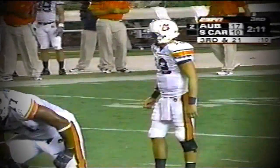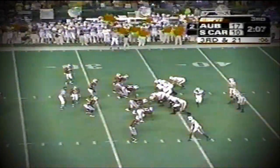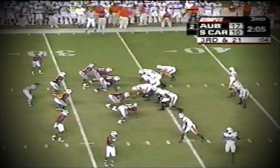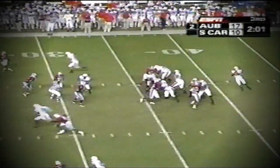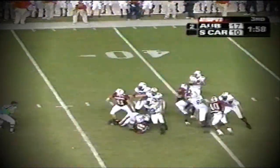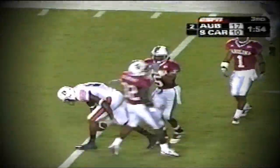All right, here we go. Brandon Cox will line up in the shotgun. Irons flanking him to the left. Taylor in motion out here to the left side. Snap to Brandon. The junior looking with time. Got Taylor at the 15 to the 10. Stumbles ahead to the 8-yard line. First down, Auburn. Holy cow.